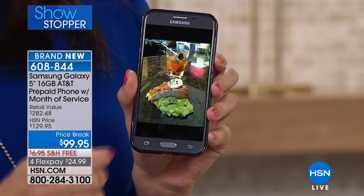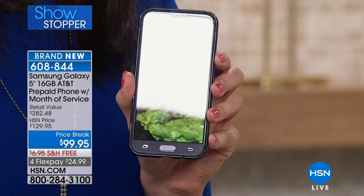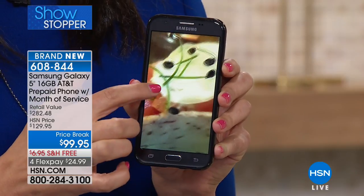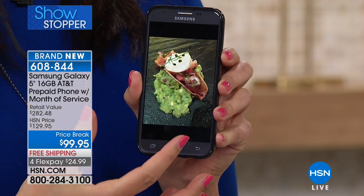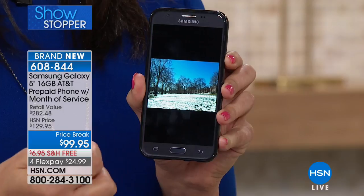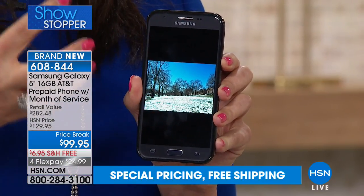But take a look. If you're a foodie, this was the most amazing tuna taco on the planet. You can really zoom in and see just how fresh that tuna is right there. And the guacamole that it was on a bed of. Look at the colors that you're getting in this camera. It's really crisp. It's really clear. You can see I'm freezing there in Boston. Look at the snow compared to the contrast of that blue, blue sky.